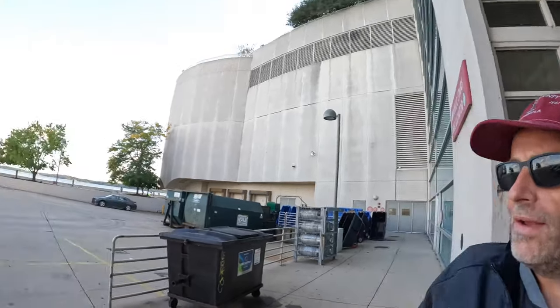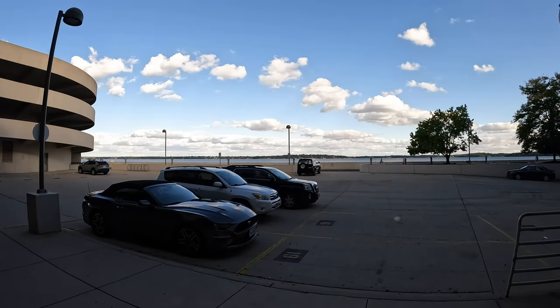Well, that was a fun little side adventure. We've never taken our bikes on a bike elevator before. Now we're at the bottom again, right at basically water level. And we're gonna just continue to make our way back to our car.